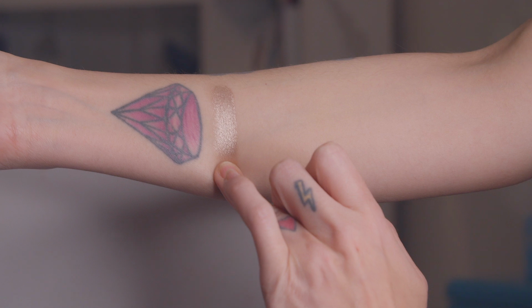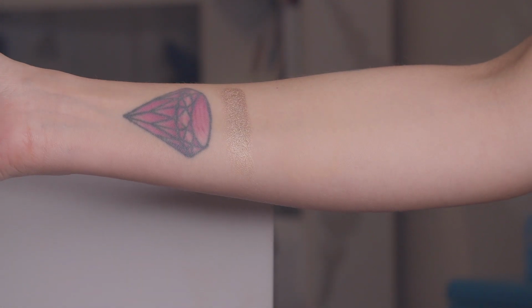I would love to see a third metallic, a third shimmer shade. Please expand. We need an iridescent shade, a purple shade, a blue shade, a green shade. I love this formula. I'm going to swatch all of them so you can see them. This is the shade Glam. It's a foiled champagne taupe.